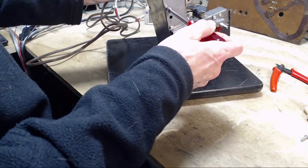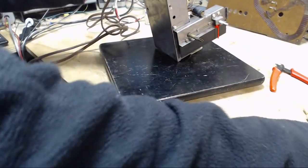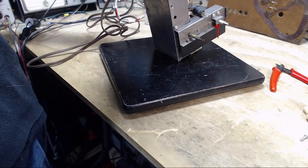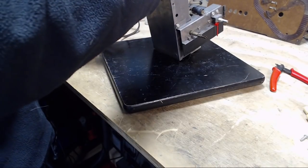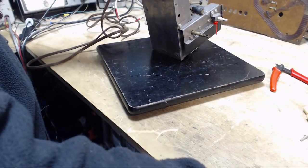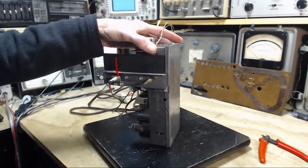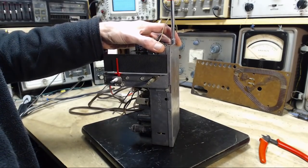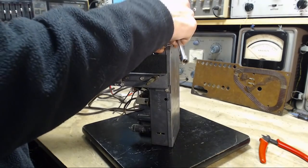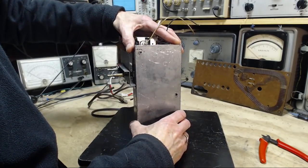Now we're going to take this bottom plate off and find out what I did so many years ago. This being my own radio, and at the time I would have been doing it, I was busy fixing other people's radios, not shooting videos or doing anything like that. I may have rushed this because I was fixing other people's radios. So I may have just kind of rushed through this really quick. I don't know. We're going to find out. What did I do?